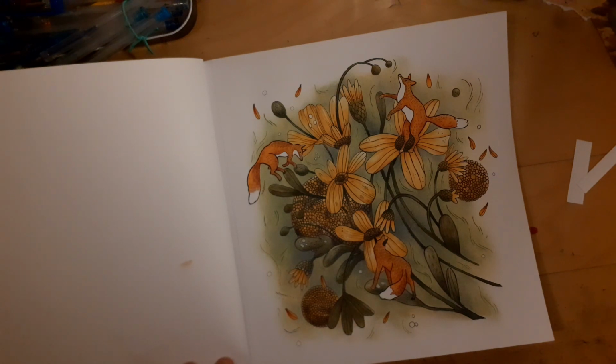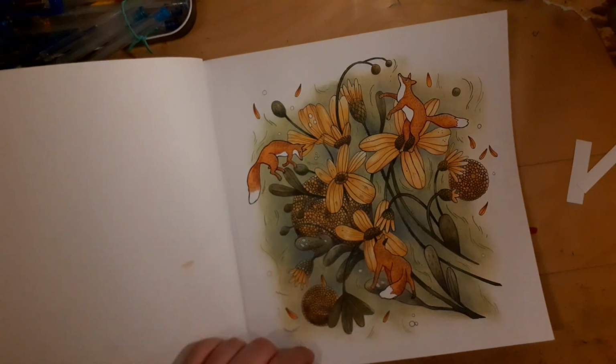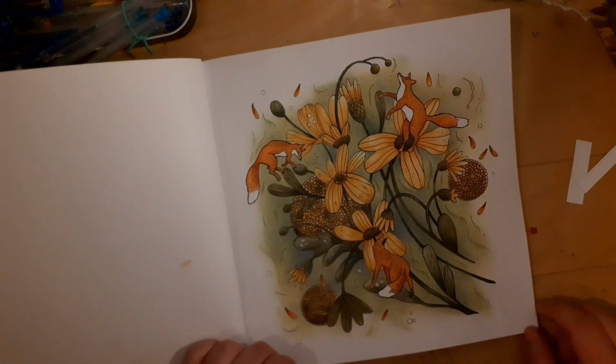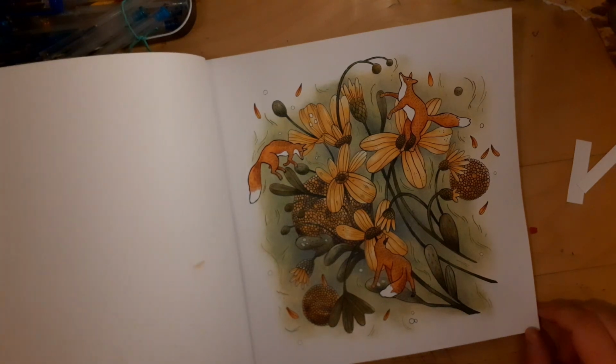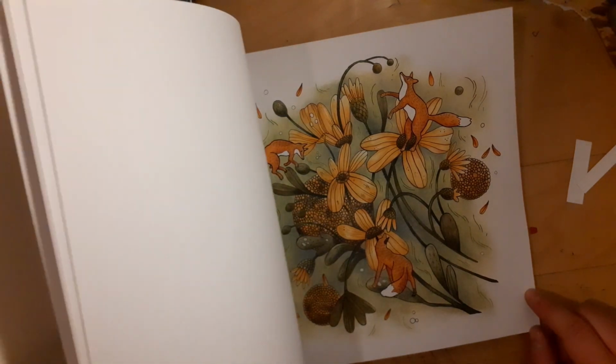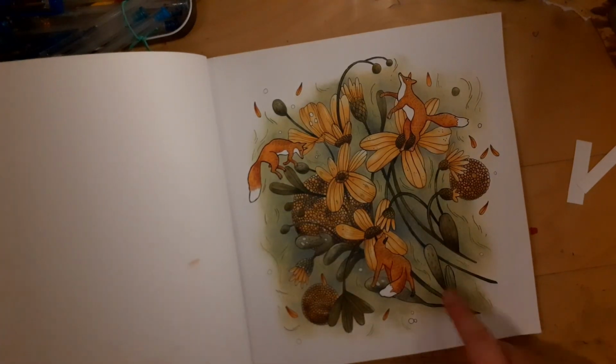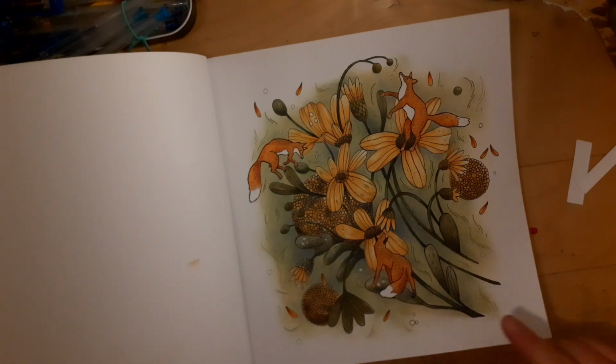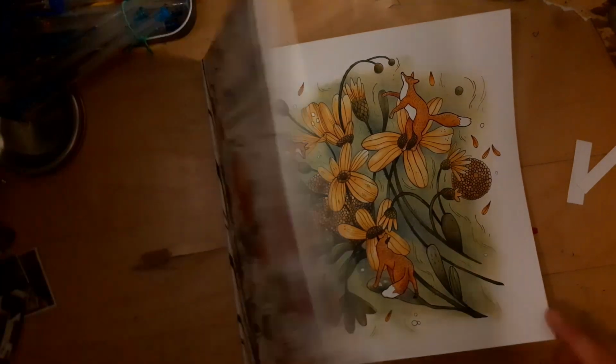I think there's some water-based markers as well, yes. And yeah, really love these images. I think I use some, or I'm sure I use some budget pencils on this background as well. So not just Polychromos, but also the Jolly Stick Kinderfest weird brand that I got when I first started coloring.